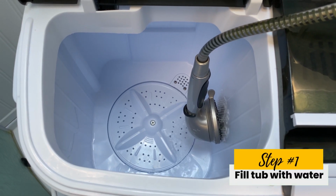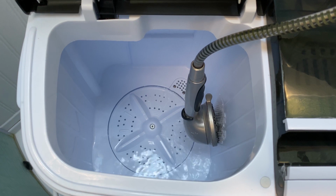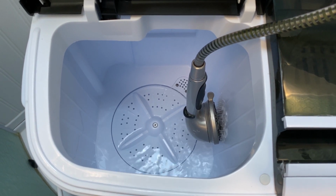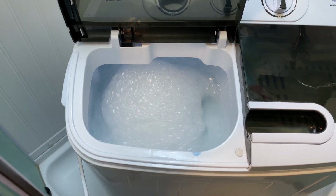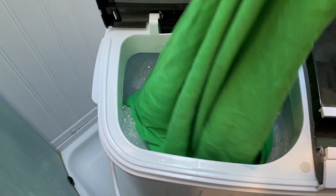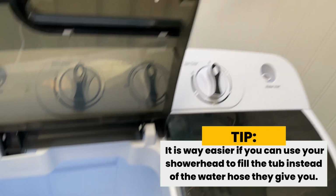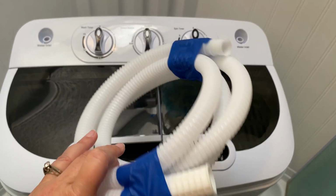Step 1. Fill tub with water. Some people put their clothes in first, but I personally like to fill the tub about 2/3 full, add my soap, and start to agitate the water so the soap is all mixed in. Then I add my clothes. Tip: it is way easier if you can use your shower head to fill the tub instead of the water hose that they give you.